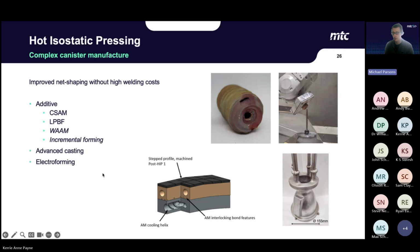And then lastly, we come to complex canister manufacturing. This is the sort of focus of the rest of the webinar. You can do this a few different ways. Additively manufacturing a canister is generally quite costly for many processes, but cold spray is one way of doing this. At the top there is a copper component that we've cold sprayed. You can rapidly produce canisters in that sort of process. It's not the most beautiful part, but it is a proof of concept to see whether this is a viable method.